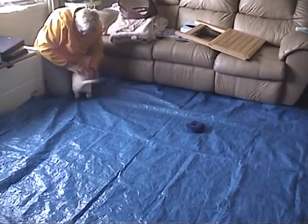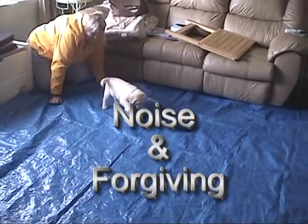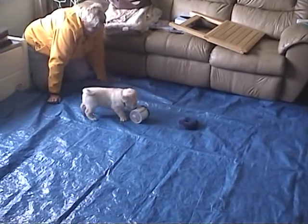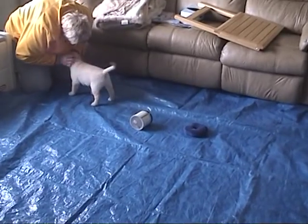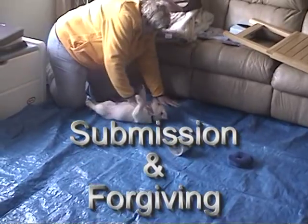The can of nails makes a shocking sound, which should not really bother the puppy. Even if the puppy should fall back and then investigate, that's a desired response. If the puppy is shocked at first, it needs to be able to forgive following the exercise.